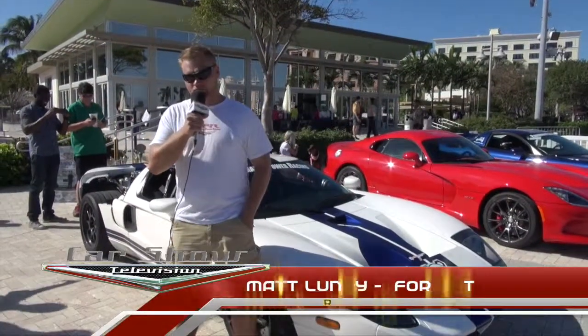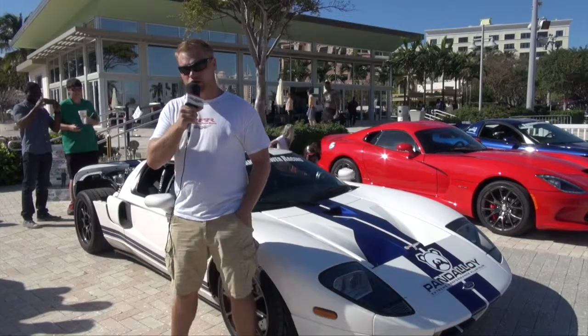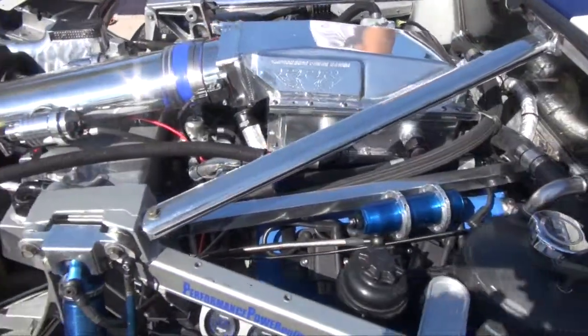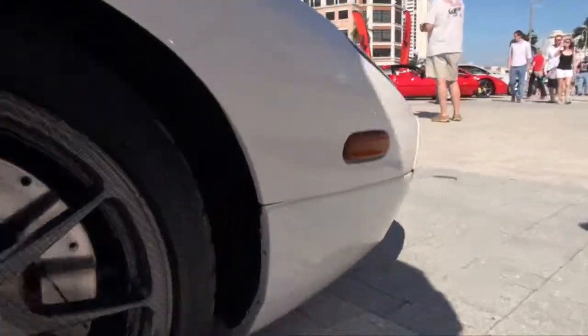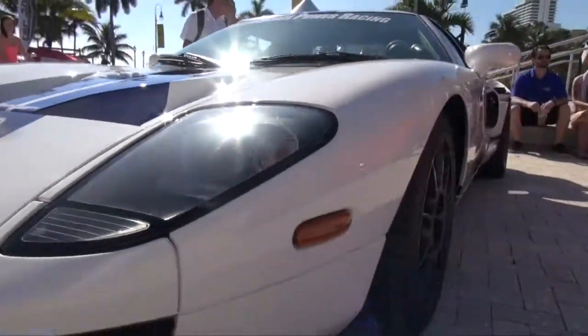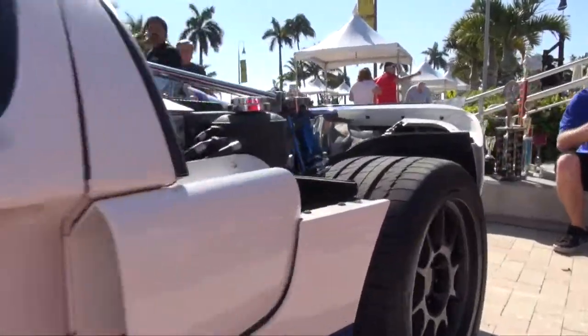My name is Matt Lundy. I'm from West Palm Beach, Florida. Our business is Performance Power Racing. This behind us is a Ford GT supercar. We started this build 3.5 years ago. Johnny purchased this car locally and said, I want to make this the fastest car in the world. 6 months later, we had a platform to start with. A year later, we set our first record. A year and a half later, we set our second record at 252.